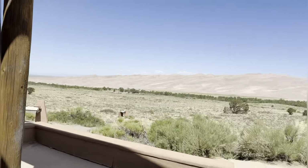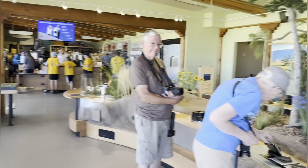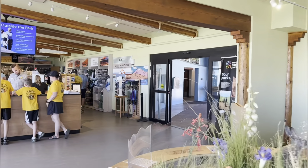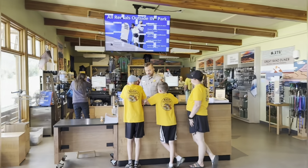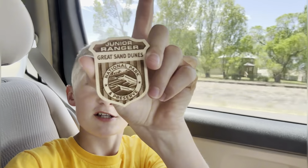After we were done sandboarding, we went and checked out the visitor center. Inside, it had a few pieces of information and a good view of the dunes. It also had a gift shop. Overall, it was a pretty standard National Park visitor center, and that is where we got our first Junior Ranger badge of the trip. We just got done with Sand Dunes National Park. We got our National Park badge.